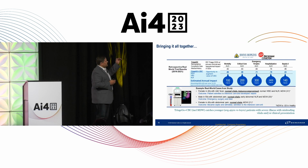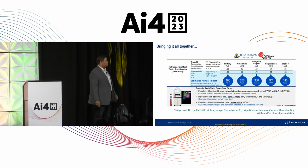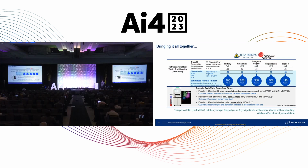So Triage Go as a CDS was decent, but not great. But as soon as you start adding on white cell count and MDW and NLR, which means neutrophil lymphocyte ratio, which is also in the CBC, you start seeing that these AUCs start increasing. And so when you look at the one all the way on the right on sepsis, you start saying, hey, that actually makes a meaningful difference. It's in a very good range where doctors and nurses understand the implications of it. So in this RWD study, one of the things we realized is that we can actually identify patients who could be septic when the doctor is not even thinking about them being septic, right?